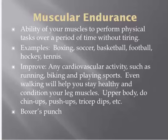Muscular endurance is basically doing tasks over a period of time without tiring. I like to think of it as strength and cardiorespiratory endurance combined, because there's strength type of moves, like in basketball, there's a box out, but then throughout the entire game, at the same level, the same intensity, the same effort and strength, that is where the cardio part would come in, the endurance part. My bad. Endurance is the better word.